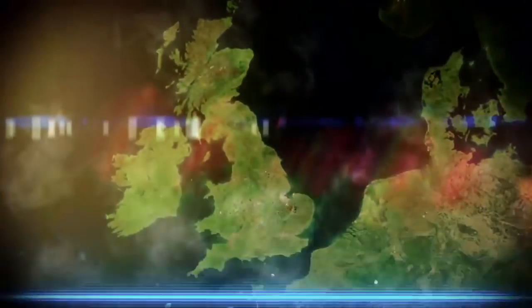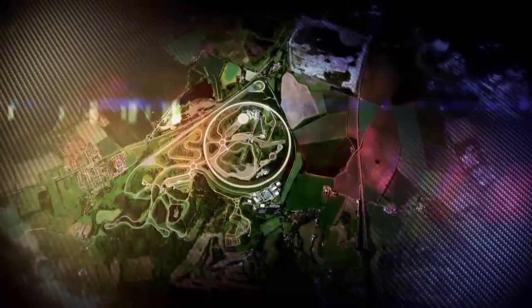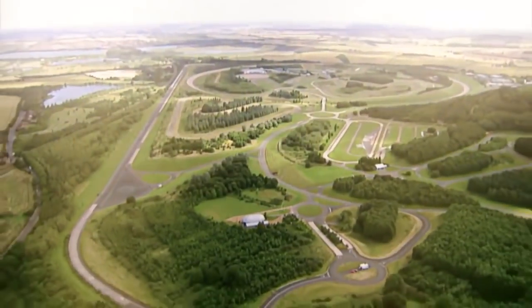Welcome back to Fifth Gear. Now to our high-tech test tracks for the Fifth Gear team test. This week, the team are testing the Jaguar XF Sport Brake.